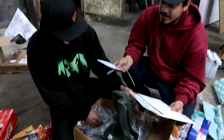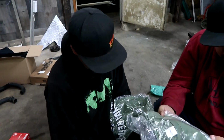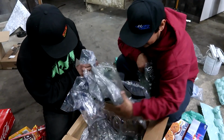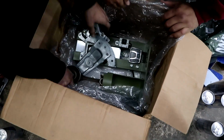Honda Rescue. Those are sick. These are sick. I like this green too. These Honda Rescue wagons are sick, too. Oh wait, there's something else right here. Kinda heavy. Oh! What is this? Whoa! What is that? This is sick.